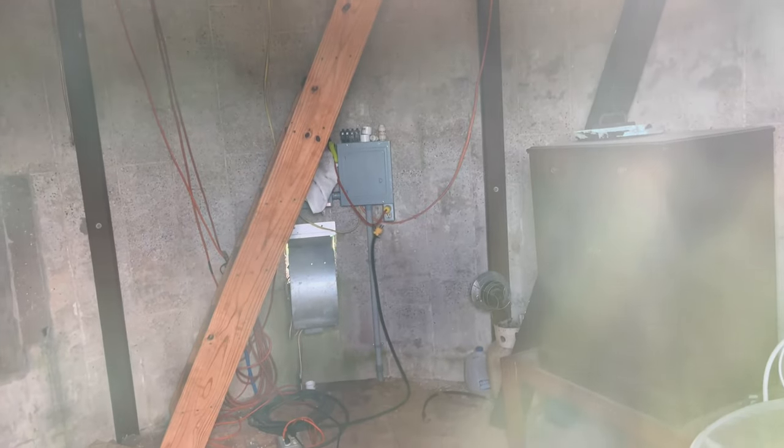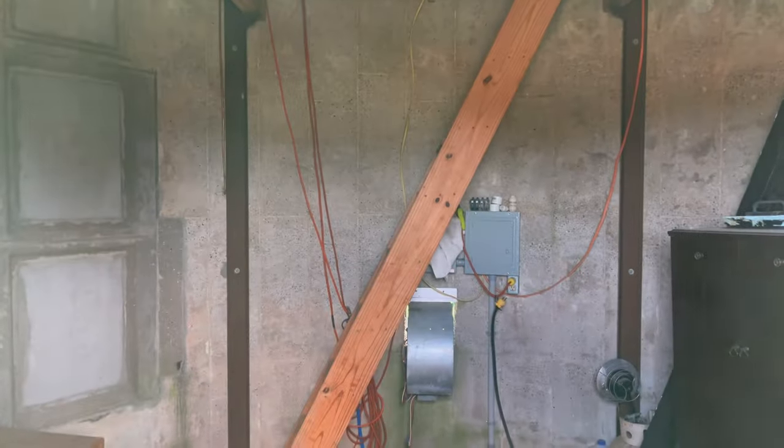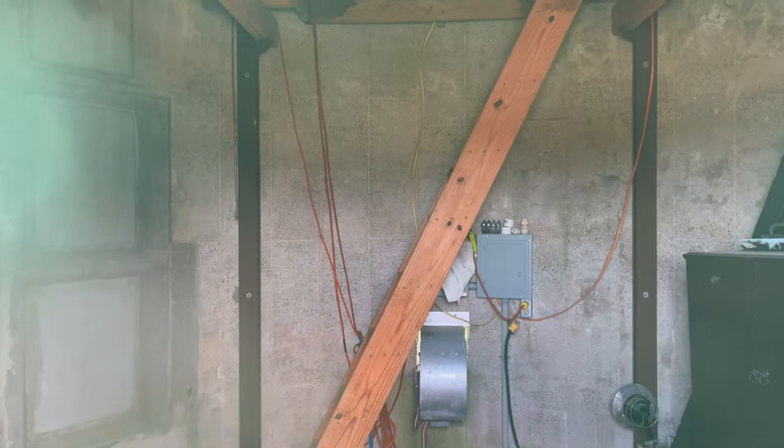It has electric and air conditioning and running water. There's supposed to be a series of four ladders. I'm not seeing any ladders. Oh yeah, that's it. That board going up right there goes up to a landing. Okay, yep, that would be the four ladders.